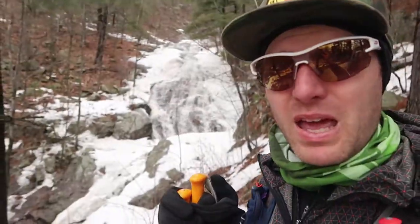Falls Trail. Just saw Lusk Falls. It's kind of a peak time for the falls. All the snow's melting. Like this, check it out. Bam!